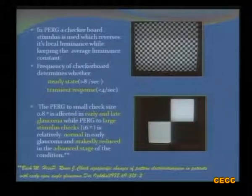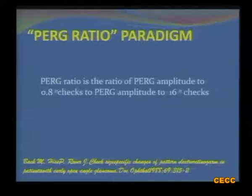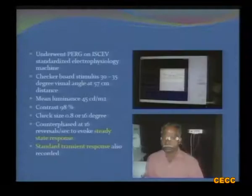In our machine, we had the option of the large checks and the small checks, and Professor Bach in his published article has come up with this important finding that the pattern ERG response to the small check size of 0.8 degrees is affected in early glaucoma, while large stimulus checks are relatively normal in early glaucoma. Thereby came up this paradigm of pattern ERG ratio, which was incorporated in our machine and which I could explore on my patients after categorizing them into early, advanced, and normal controls.